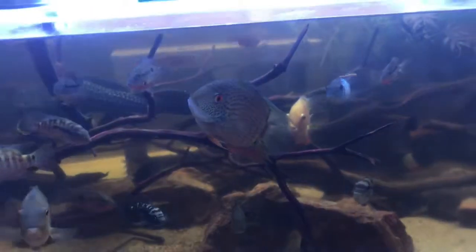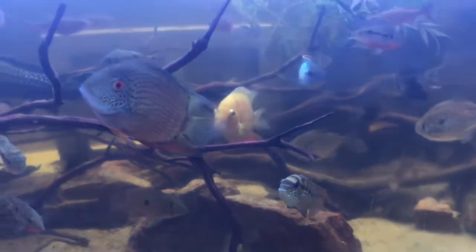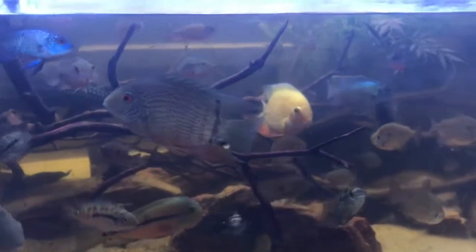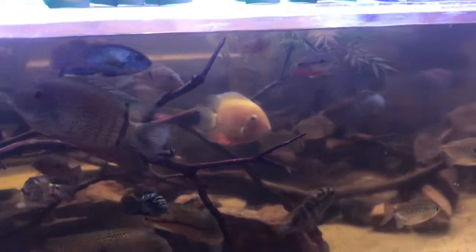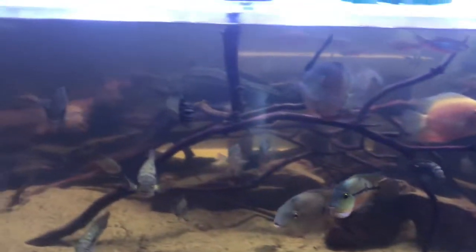There's Jeff. Jeff has recovered from his tapeworm problem. You didn't see that, but Jeff did have a tapeworm. We had to yank it out. Poor dude. All the silver dollars are in here. We still have the giant Danios running around. If I go up here, I'm sure we'll find them darting somewhere. There we go, like little race cars on a track. It's awesome.